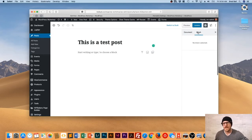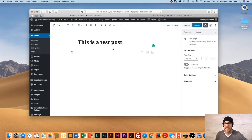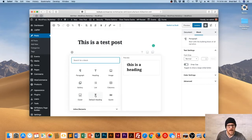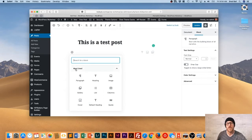The block tab is for these blocks. Anytime I click on a block, let's say I want to create a new block. If I go to this plus sign or click a plus sign down here, it's going to add a block. Think of it as like a builder element. So I can add paragraph text, I can add a heading, image, galleries, list, columns, a cover image. I'll get to what this is in a second. A quote. So these are the most used blocks.